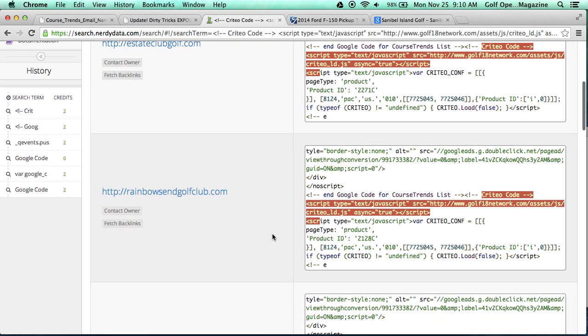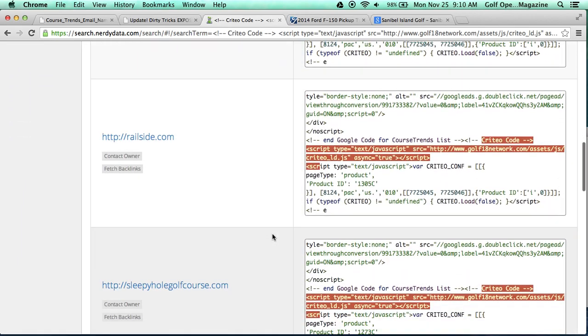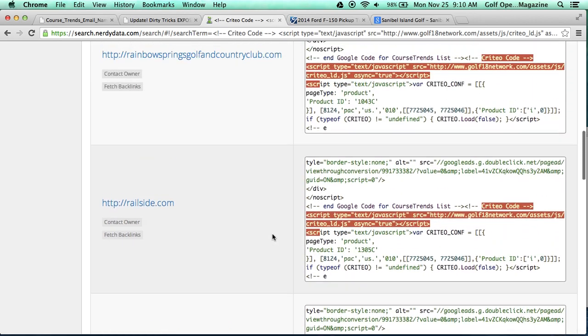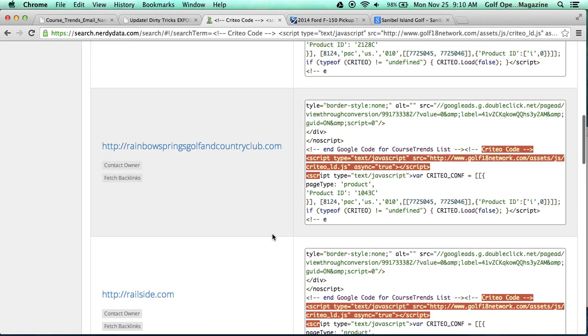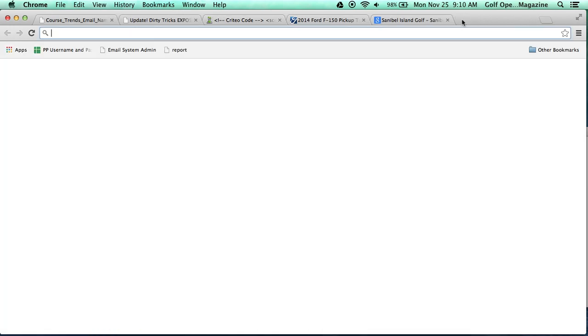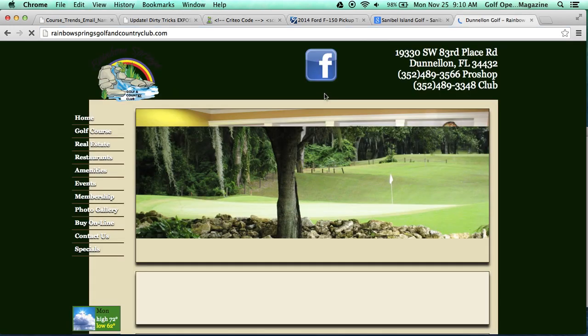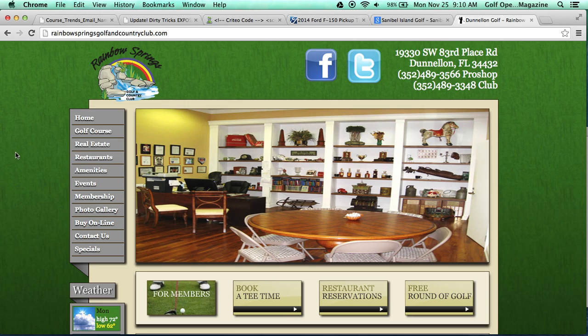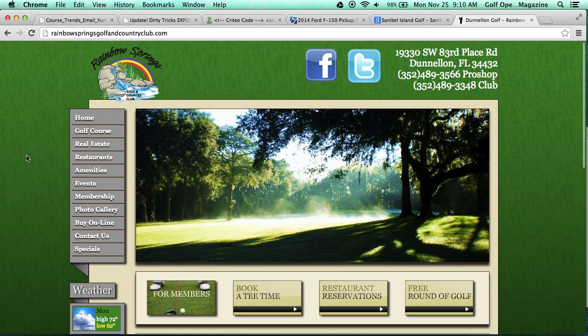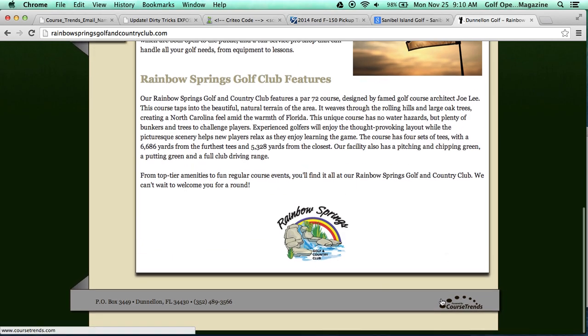And so, as you can see, I scroll through, and it looks like these are all different websites. I can't say if this is accurate or not. I don't know how this system is exactly working, but let's go ahead and test it. Rainbow Springs Golf and Country Club is actually in Dunnellon. We're 30 minutes away from this place here in Florida. So you can see, hey, it's powered by CourseTrends.